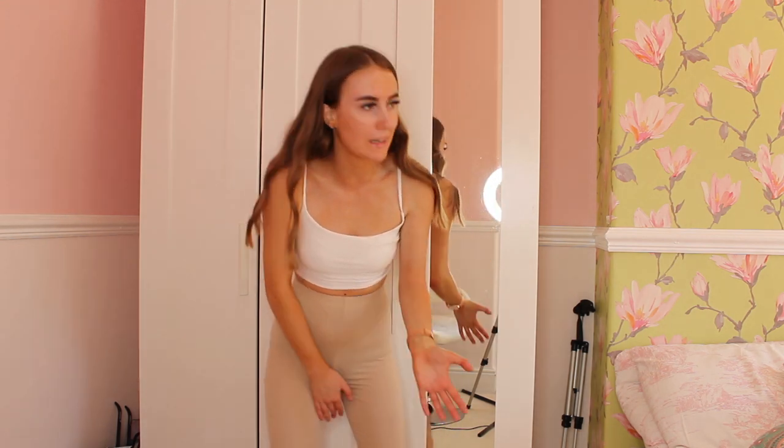My final outfit is probably for someone who's more of a cyclist, but these cycling shorts are really see-through. I definitely wore the wrong underwear for these, but if you are someone who cycles a lot, this outfit is for you. This outfit is from Pretty Little Thing again, and this top is probably slightly see-through as well, but you can wear this with a strapless bra, like I do now.